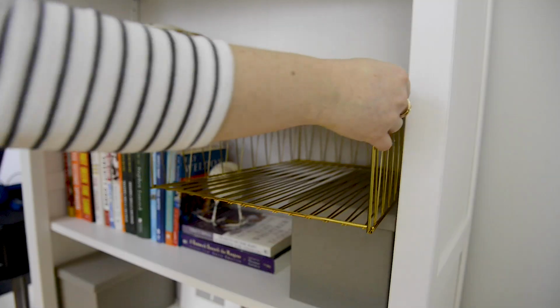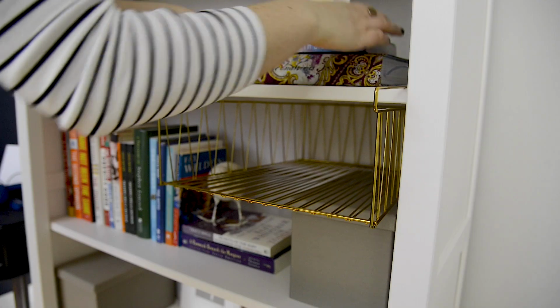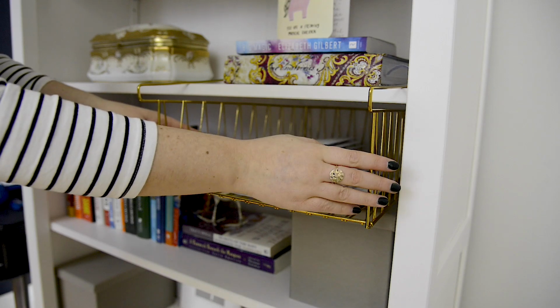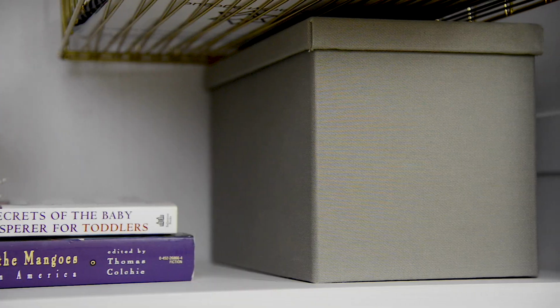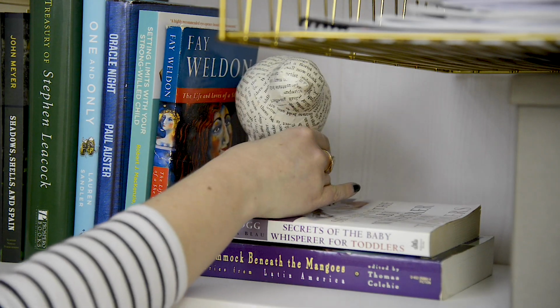I also love this gold basket that slides onto the bookshelf. And this is gonna be where Jenny keeps all of her immediate to-dos. So bills, her daughter's school stuff, it's just all there, it's accessible, out in the open, and then everything else is just hidden away. And then in true Alexandra fashion, I just gave it a quick bit of styling. I love styling bookshelves, it's my favorite.